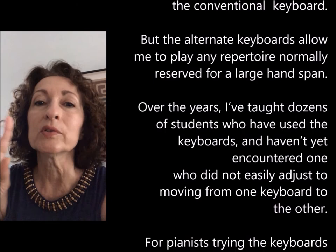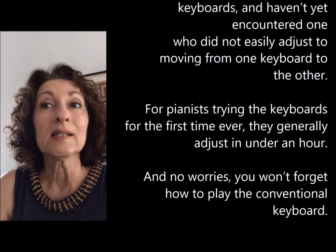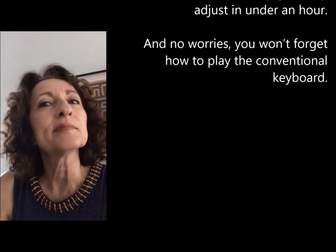Over the years, I've taught dozens of students who have used the keyboards and haven't yet encountered one who did not easily adjust to moving from one keyboard to the other. For a pianist who's trying the keyboards for the very first time ever, they generally adjust in under an hour. And no worries, you won't forget how to play the conventional keyboard.